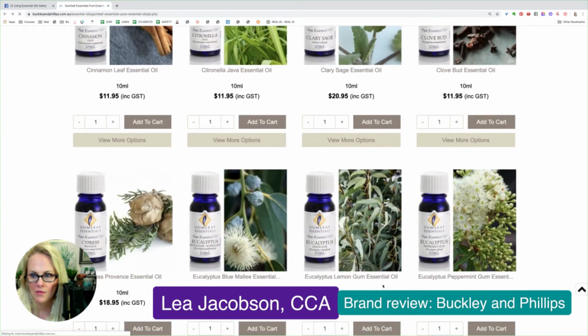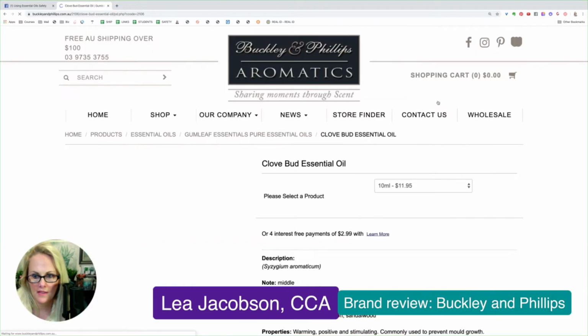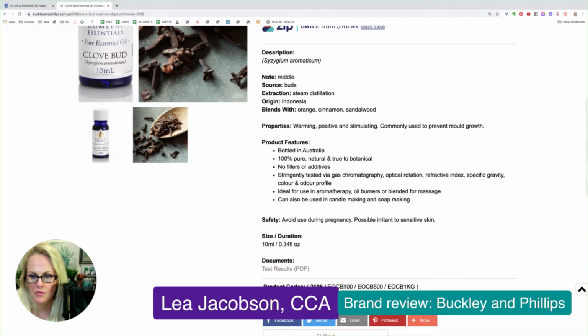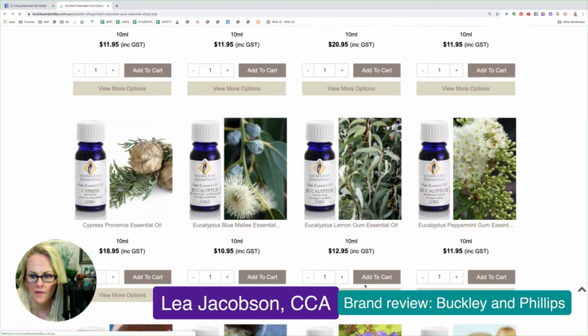All right, let's see what else they have here. Clove bud, like the cinnamons, is anticoagulant. Let me see, which they don't seem to have. Avoid use during pregnancy, which isn't necessarily true. It is irritant to sensitive skin, needs a very, very low dilution when you use it, but I'm not really seeing any specific indicators on that.